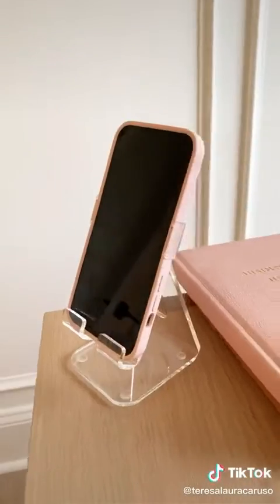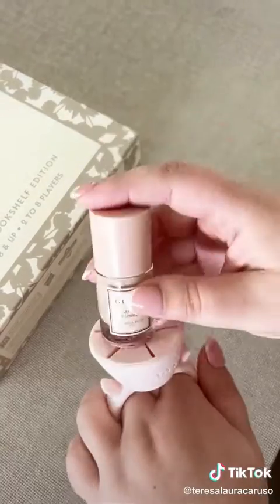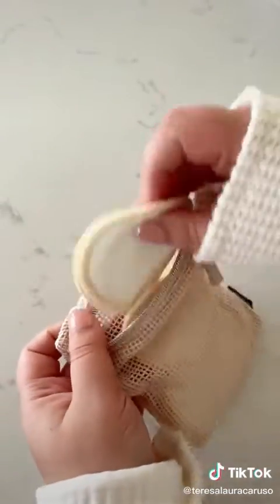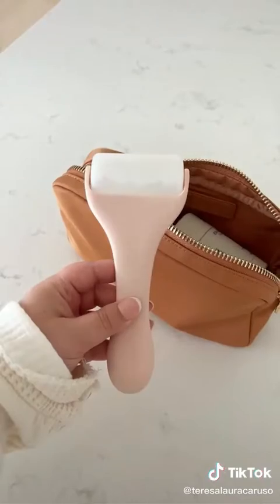An acrylic phone stand. This nail polish holder. It holds your nail polish bottle, making it much easier to paint your own nails. These reusable cotton rounds, they come in their own pouch that you can put right in your washing machine. And lastly, this face roller.